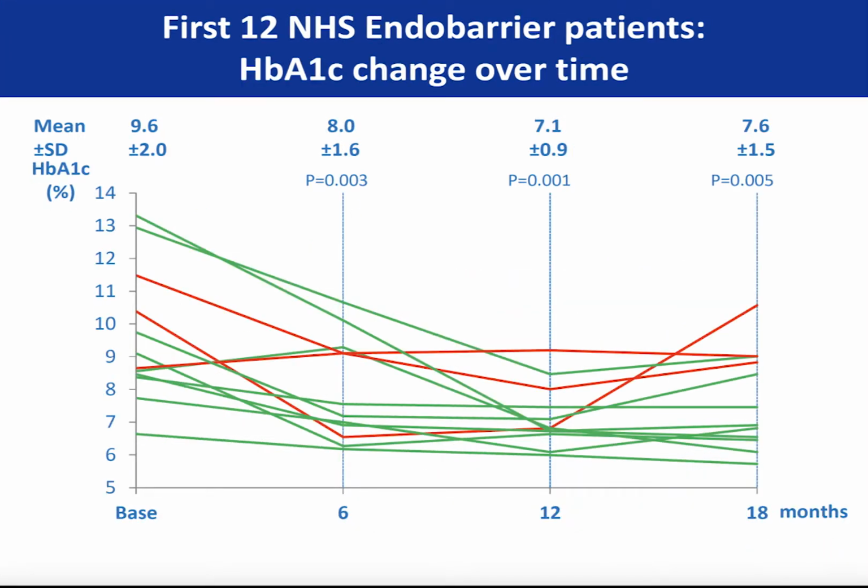These are the same patients, and those that maintain the improvement in weight also maintain the improvement in hemoglobin A1c, whereas there were 3 patients in whom the hemoglobin A1c had a problem. This patient here did sustain a lower hemoglobin A1c, but this was due to a big increase in the insulin dose, and therefore can't be put down to anything to do with Endobarrier.